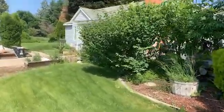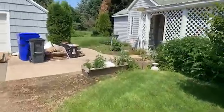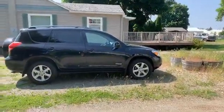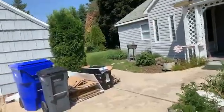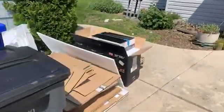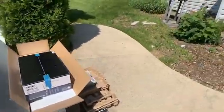Coming up to the front porch, you'll see a lot of cardboard and garbage. This is all the stuff that was done. Now I can show my car. That's a 2008 Toyota RAV4, purchased on January 2nd, 2009. So that's a 10-year-old car. And my garage, that's what the desktop came in, that big box. And this is a lot of stuff that was broken down from the studio build and the house remodel.